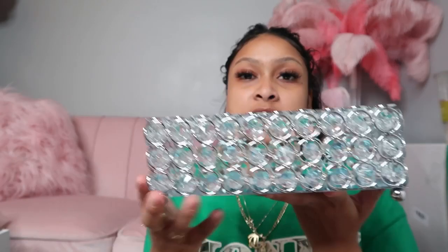Oh, this is so cute. So this is a tissue holder. So this is kind of the vibe, as y'all see, like silver and mirrored and shiny. Okay, so this is a vase.